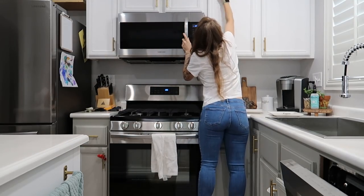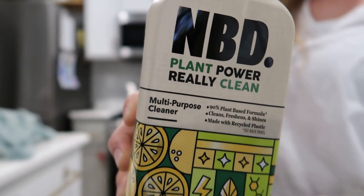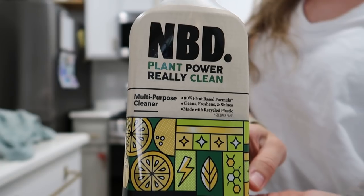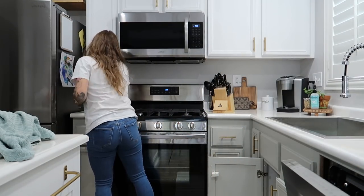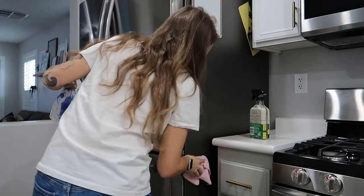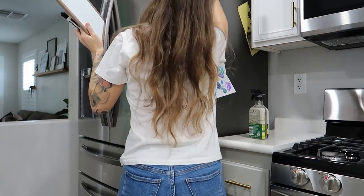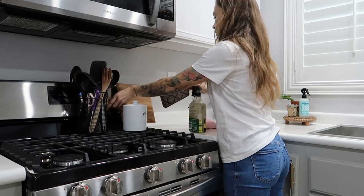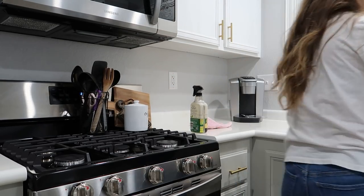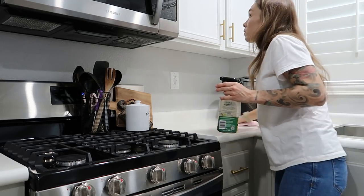I'm going to be using this NBD Plant Power Multi-Purpose Cleaner. It smells really great, and I'm just going to be using this to wipe down my counters and pretty much any surface that I can use it on. I am not going to be using it on my stainless steel, but I am going to use it on the counters and get them all nice and cleaned up and nice and shiny and get all of the crumbs off of everything and any dust that may have settled on the countertops.